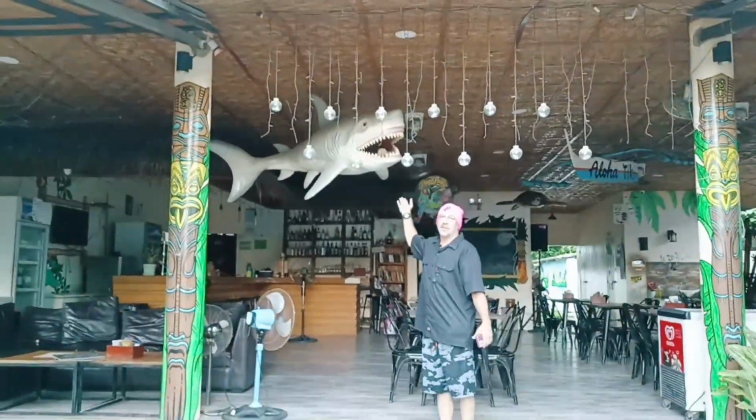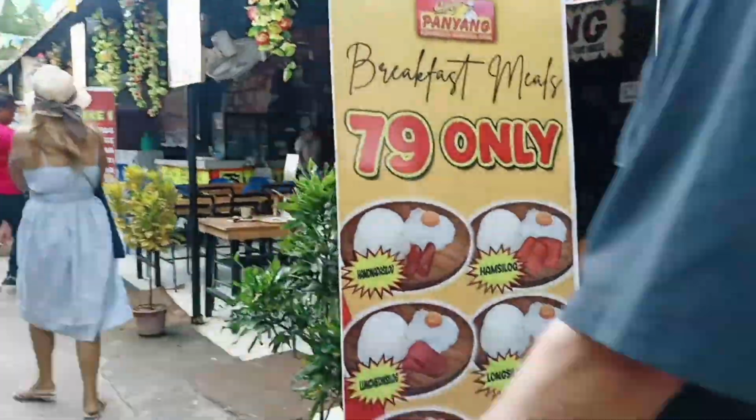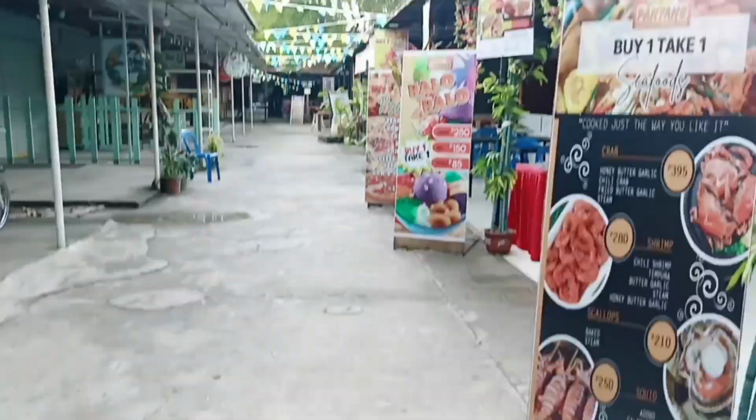OMG, there's a shark! So before the adventure, guys, we have to fill our tummy. Yeah, yes, we're going to eat first. So as you can see, we were here last night and now we go back to eat our breakfast.